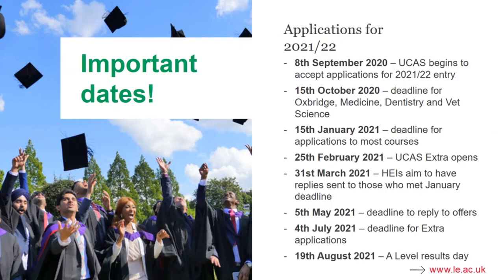However, these are the key dates for students that are looking to start university in September 2020. And for those of you that are looking to start a little bit later, the dates will be really similar, but just to give you, the 8th of September 2020 is when UCAS begins to accept applications. So they're already accepting applications at this point. So you can have a login now and start filling in your application form if you haven't already.